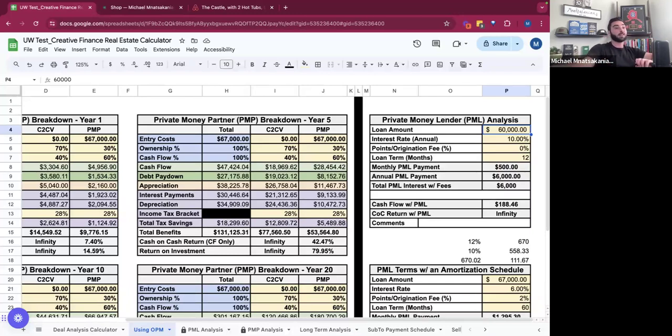And for every one deal I buy in San Diego, I'm buying 10 plus others in more cash flowing markets, because you need that cash flow. It doesn't matter how well a property appreciates if you cannot afford to keep it. And the only way to keep a property is to have it generate more income than your expenses, unless you are subsidizing that property with other income streams. Right?